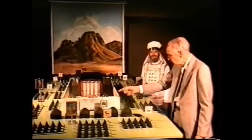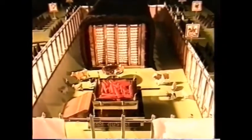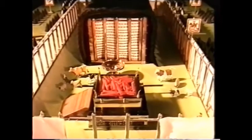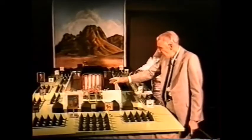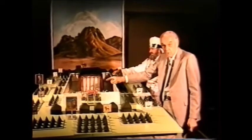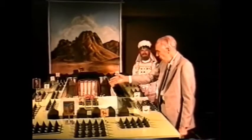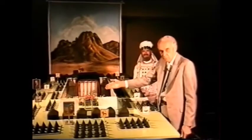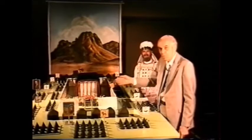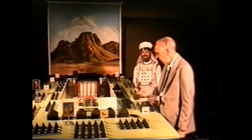And I'll ask Mr. Winterton if he'd just like to remove the gateway or curtain at the front there. Right, thank you very much. Now we can see the altar of sacrifice. This was a big bronze altar, and on this the daily sacrifice was offered. About 9 o'clock in the morning, 3 o'clock every afternoon, a lamb or a sheep was offered here as a sacrifice, and it was completely consumed, symbolizing the nation's dedication to Yahweh or Jehovah.